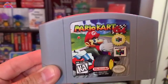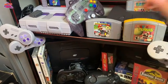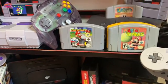I'm not gonna sell it. I don't feel comfortable selling reproduction carts. The only thing I can think to do with this is add it to the $10 game collection. So we're gonna add this Mario Kart 64 reproduction to the $10 game collection and just call it done. I don't know what else to do with it, so there it is.